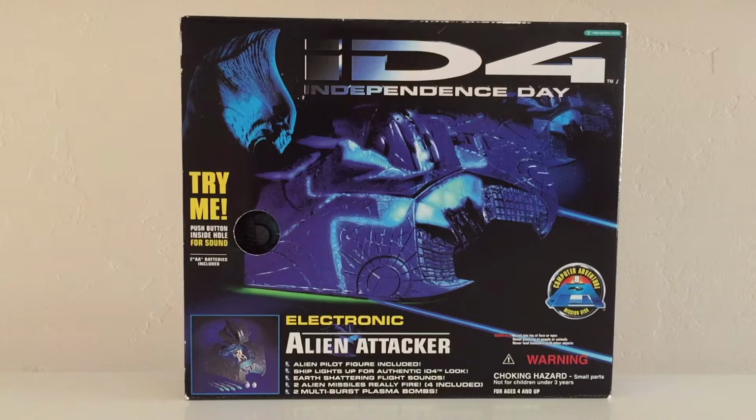And looking at the packaging, it was quite simplistic for the Independence Day toy line. You get a profile view of the alien biomechanical suit on the upper left. I really like the font where it says ID4 and Independence Day. It says try me. It's got a button, but when I press the button, it seems like the batteries that may have been in there from the factory are dead. So I'm going to have to put new ones in there.